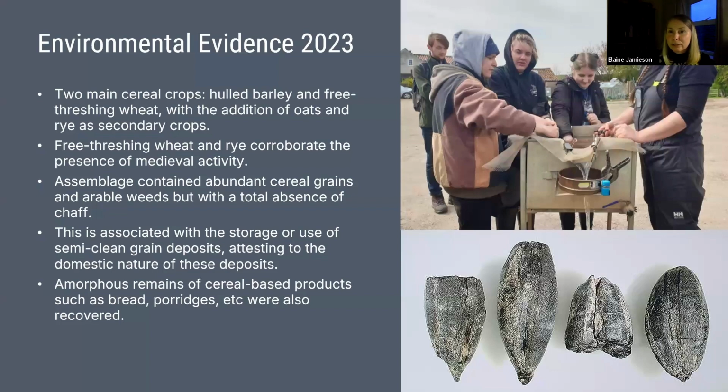We also did quite a lot of environmental work. So we recovered samples from all of our post holes, and we looked to see what was coming out of those samples. We had lots of cereal grains that came out, so predominantly hulled barley and free threshing wheat, but we also had oat and rye as secondary crops. And our archaeobotanist pointed out to us that this really corroborates the idea that we're looking at a medieval structure.